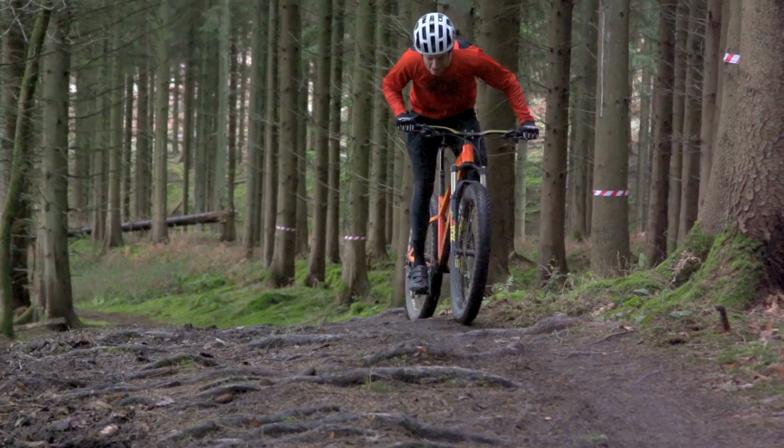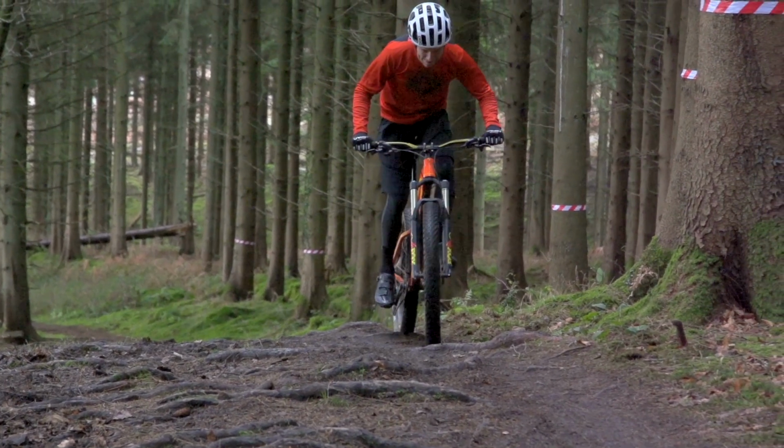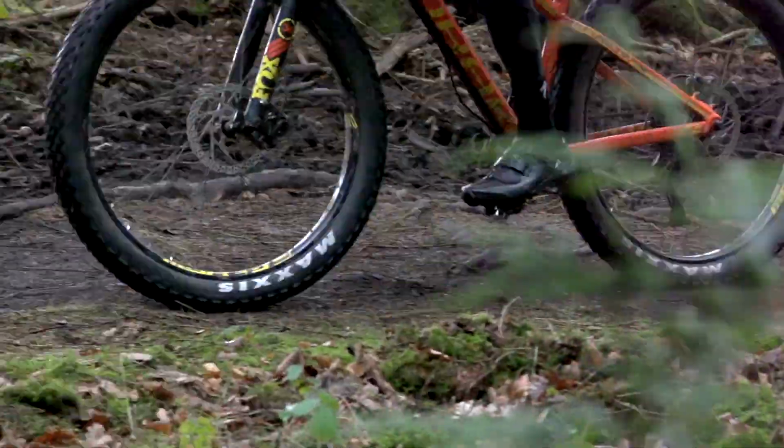So last year we tested the standard 650B Mondraker Vantage and we found that the box section aluminium rear triangle especially was incredibly harsh, and it led to a bike that was quite difficult to pedal along on rough terrain and also left you pretty battered after a longer ride.